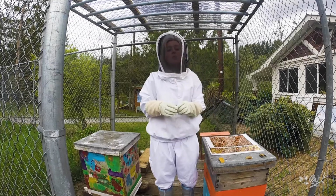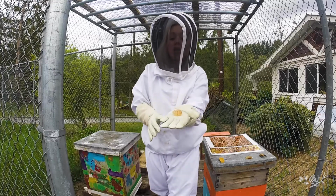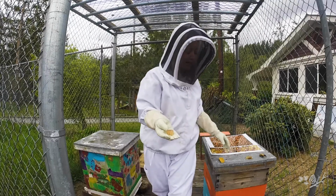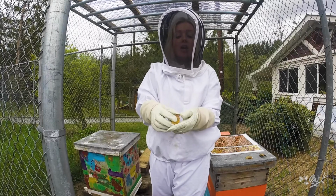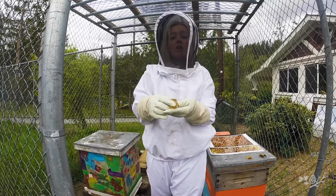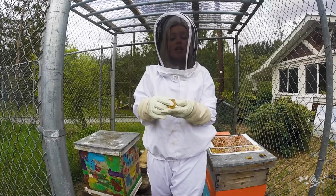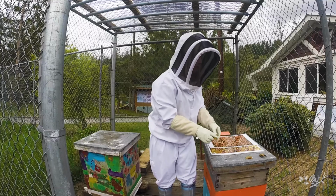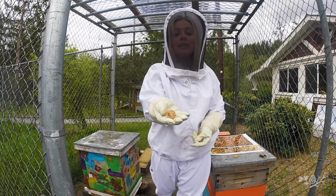The next stage is once the egg hatches and we have a larva that pops out. This also stays within the cell. And some of the bees' jobs are to feed the larva within the hive. So they get fed something called a royal jelly, and that helps the larva grow into the next stage. So the next stage is a pupa. This also stays in the cell.